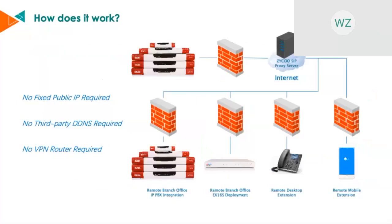Here is a diagram that shows how the SIP Proxy server works. As we can see, the SIP Proxy server is hosted in the cloud, and the PBX system, the EX16S, the desktop IP phone, and the mobile phone, the soft phone app for the mobile phones, they may be deployed in different locations behind routers or firewalls across various related networks.